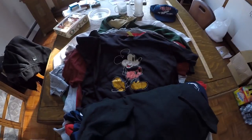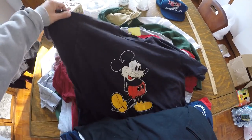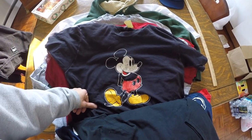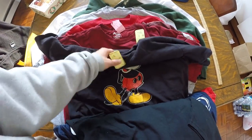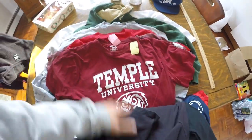So vintage Mickey Mouse, especially the Made in USA stuff, seems to sell very well. You have to have something in good condition. Advertisement always helps, but I don't think this is a good one. It's probably like a $10 or $15 t-shirt. It was only 50 cents since it was on sale, so not a bad buy there.